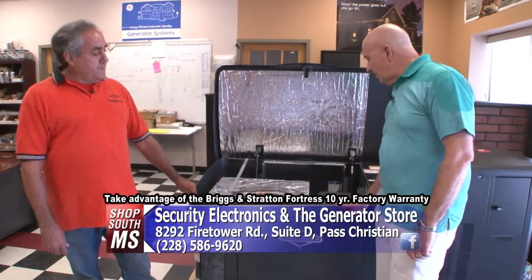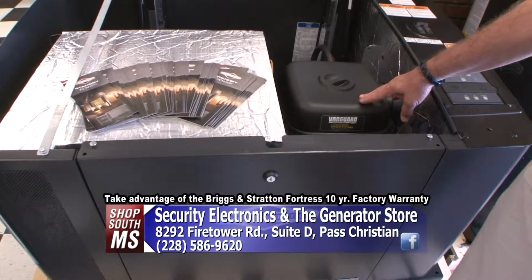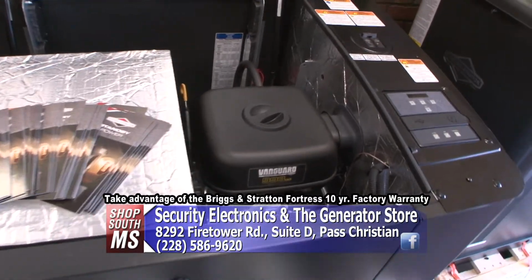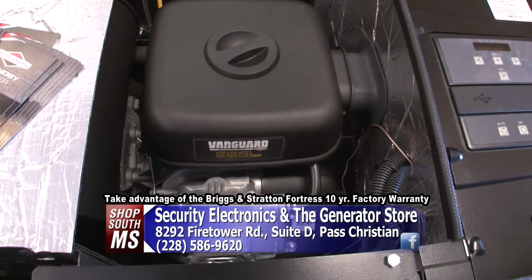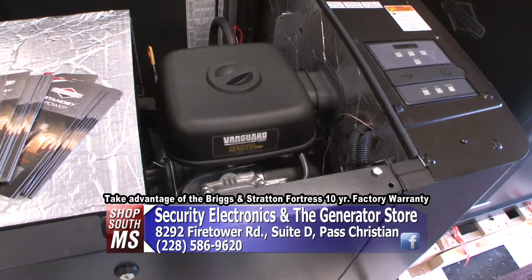And the Briggs & Stratton, this is very reliable, and this is not a Briggs & Stratton type lawnmower engine in here, is it? No, actually the engines in the Briggs & Stratton generators are made specifically for running generators continuous, non-stop.